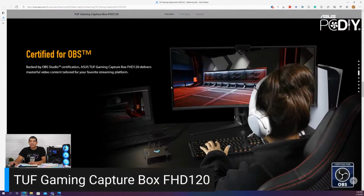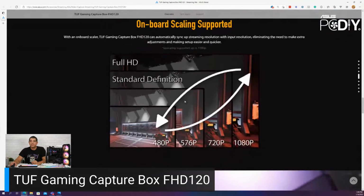This actually does support what's called UVC compliance, which means that this is essentially seen as a pass-through based hardware device. That's great because if you also wanted to connect something like a mirrorless camera and use it in a web-based application, like Facebook Messenger, Microsoft Teams, or Zoom chat, anything like that, you can also use this for that. So it's not just for game capture, it can serve some additional functionality and flexibility.